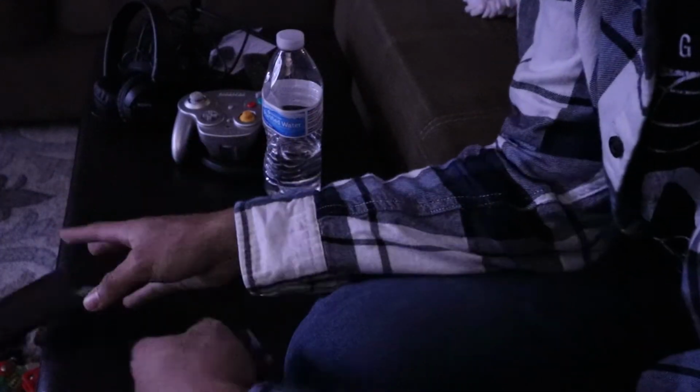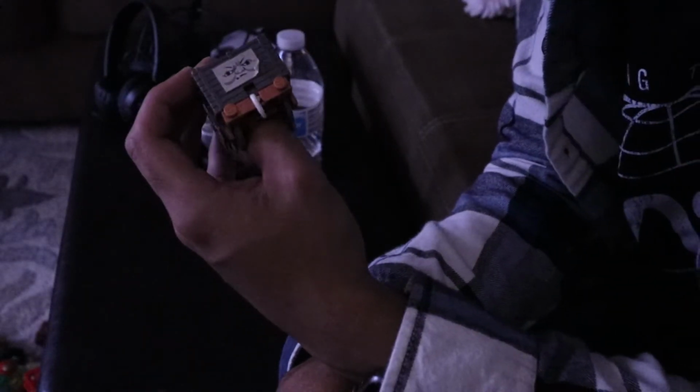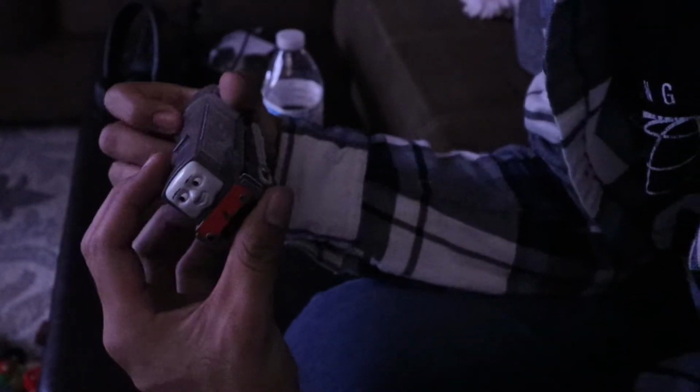Here is a Tomy troublesome truck. Don't look too happy. Take-along troublesome truck. Here is Scruffy with his face peeling off. What? It's Dennis. I already have you. Okay, here is a 2001 Thomas, I believe. I believe I have one of these.